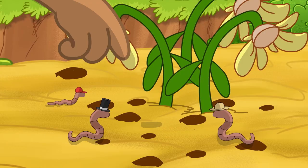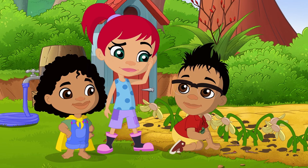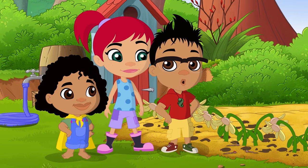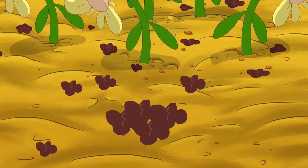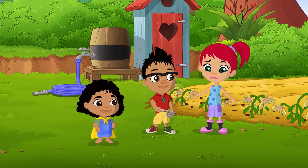Wait a sec. This ground is really hard. Maybe the worms can't get through it. But why is this ground not as soft as the dirt in your garden? I think the worms help by going up and down. But I also have a secret weapon. This! My garden fork! I break and turn the dirt with it. But my garden is a lot bigger than yours, Darwin. There's so much dirt to break up.